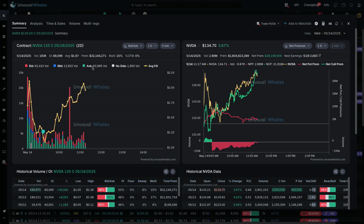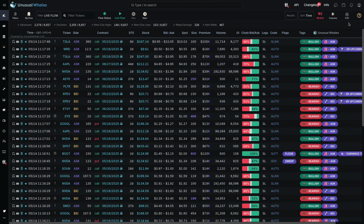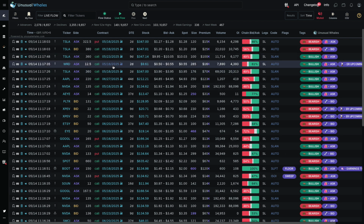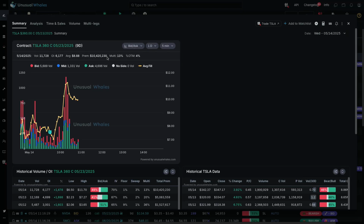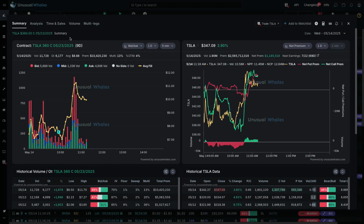And that's just split between buyers and sellers. A bunch of noise there. This is at the money calls for Nvidia. Apple, June 220s, nice. Look at this hero. What do we got? Well, Tesla 360s for next week. It's trading at 347. Slightly OTM.